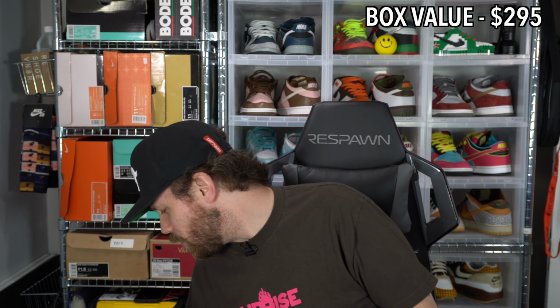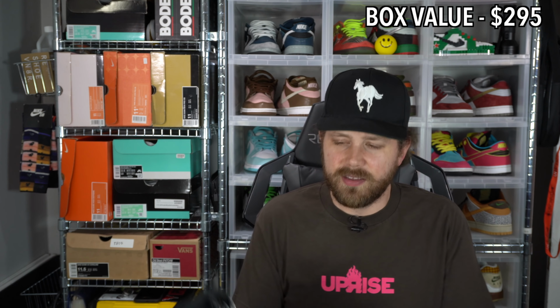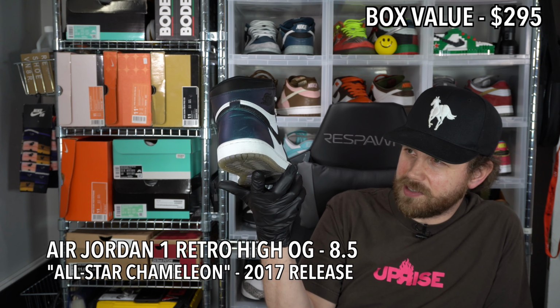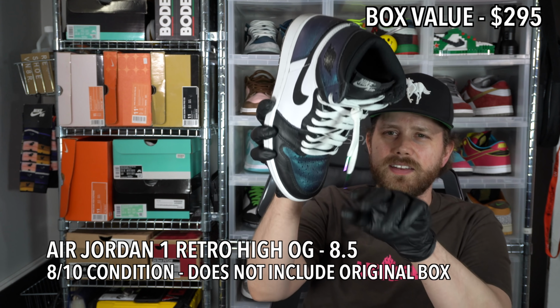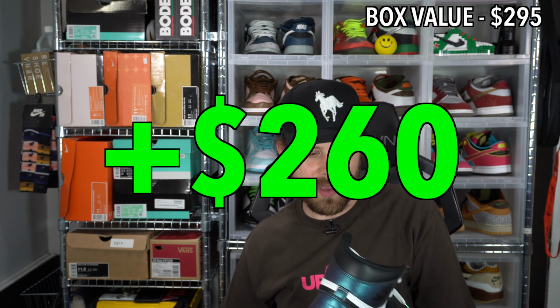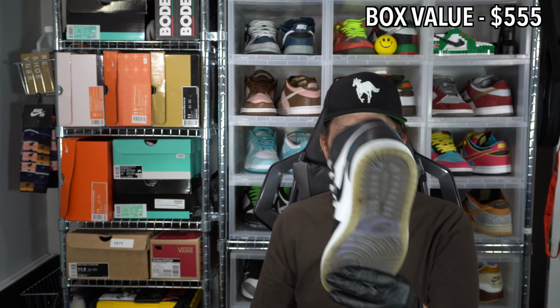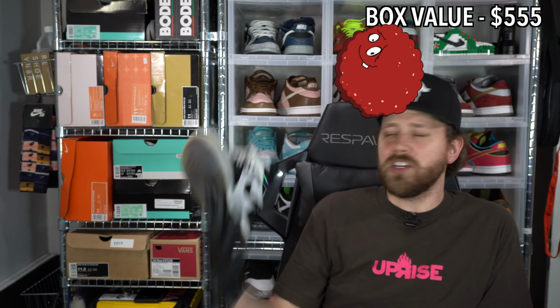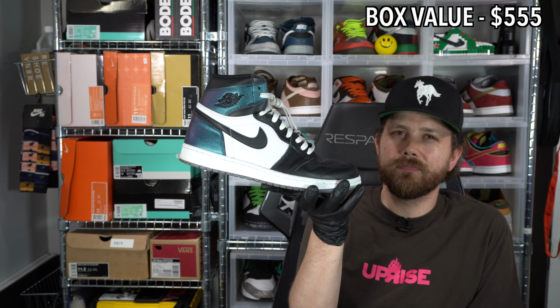Last loose pair is an okay pair. It is a size US men's 8.5. This is the All-Star Chameleon Iridescent release from 2017 for All-Star Weekend. It's got iridescent lace tips. There's usually a black lace that comes with it, but apparently it doesn't, so it's only got white laces. These are in okay shape. A little bit of heel drag, which you probably can't see because my camera won't focus on it. Oh, it's a Jordan 1. Jordan 1s always have value, so really can't complain. There you go. 8.5, Jordan 1 Chameleon All-Star or whatever.